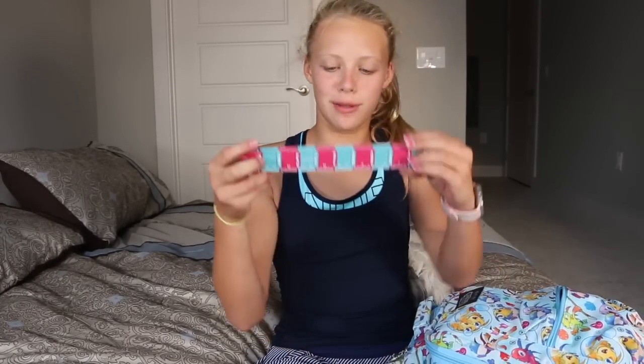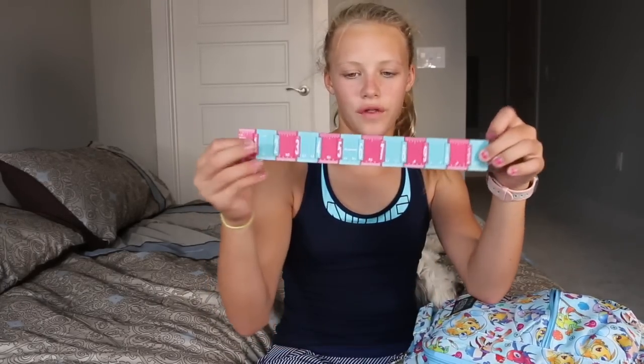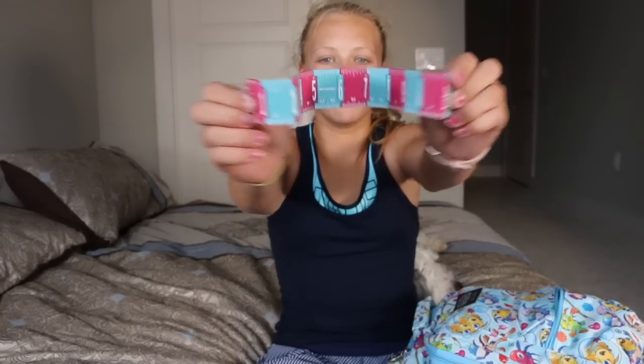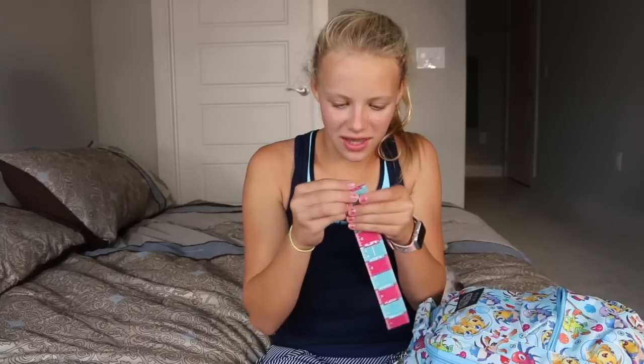Oh, okay, this is really fun. I found this at Walmart, this bad boy right here. It's really cool. It's a ruler, if you're wondering what it is. It's a blue and pink ruler, and it's bendable. And here, I can fold it really neatly.